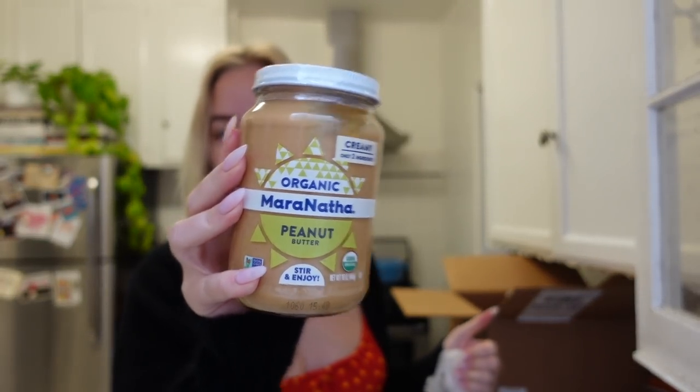I got some creamy peanut butter, rolled oats for overnight oats or oatmeal or whatever you need them for. You can make your own oat flour with this. Another pantry staple that you should just always have.